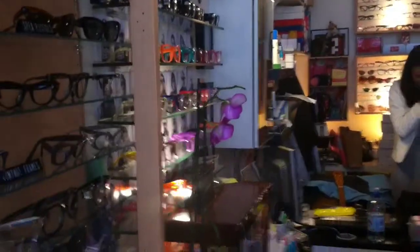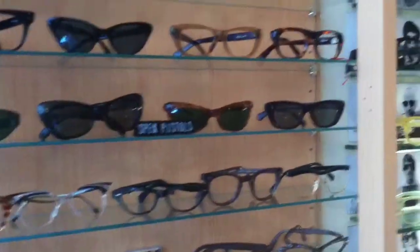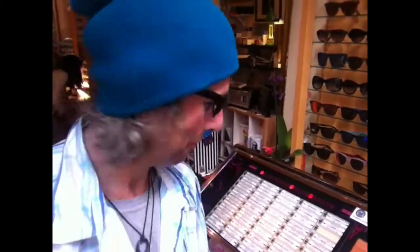Look at this fantastic shop. It's got chandeliers, man, look at this. I never knew this shop existed, man. Vintage glasses. Look at this, fantastic. Thank you. Wow. Well, there we go. We've got a tune played for us in Spex Pistols in Johnston's Lane. Ocean Boys. Punk at its best.